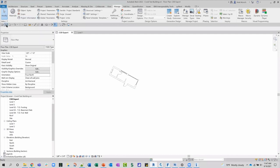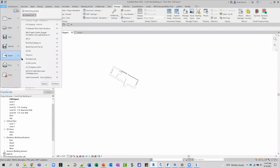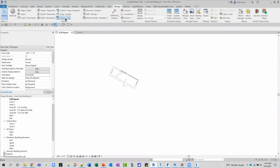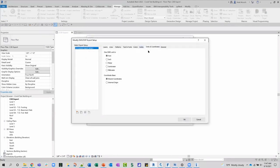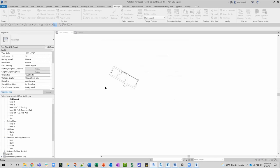I'm going to save this now because I want to keep these changes in here. And file, export, CAD, DWG. Before you do anything, just make sure your coordinates and units are set to feet and you're using a shared coordinate system, because we now have Civil 3D and Revit sort of, air quotes, aligned with each other with regards to where in the world these are all supposed to fall.